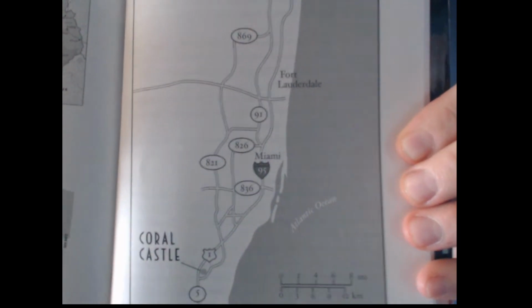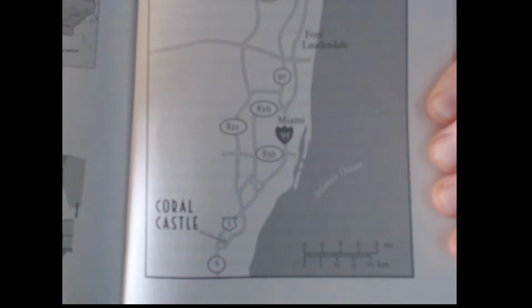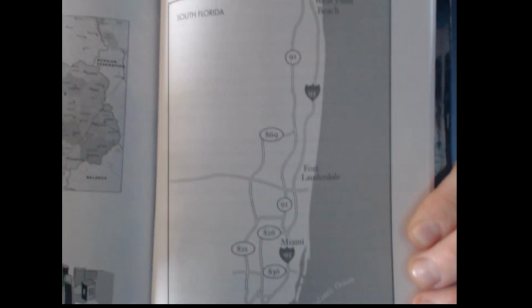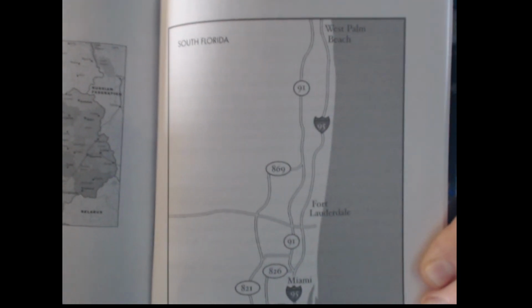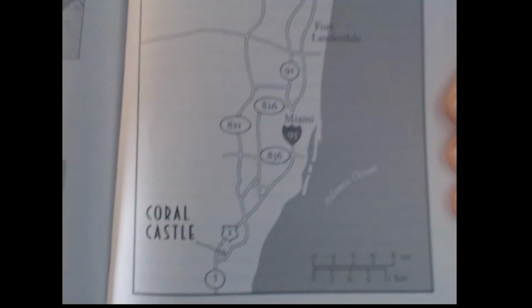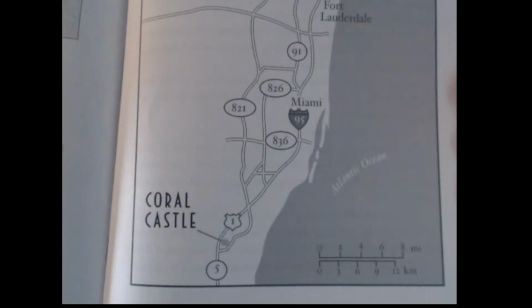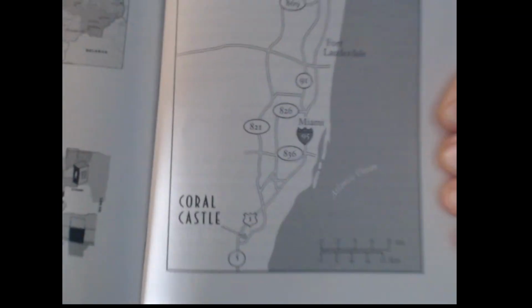And next photo is just an overhead map of South Florida. So you can see Coral Castle is further down Route 1. You can get there from Miami.